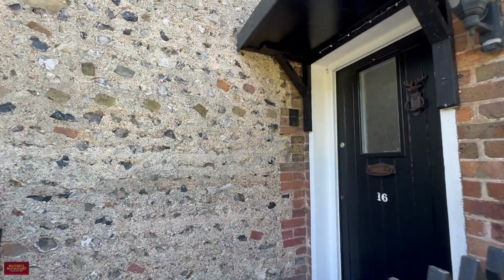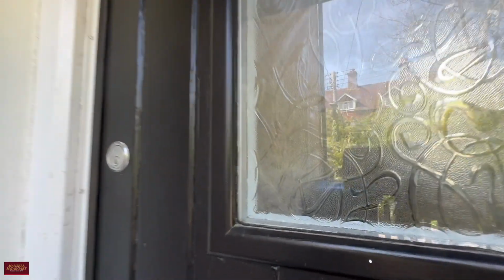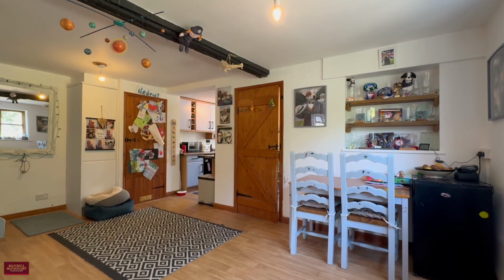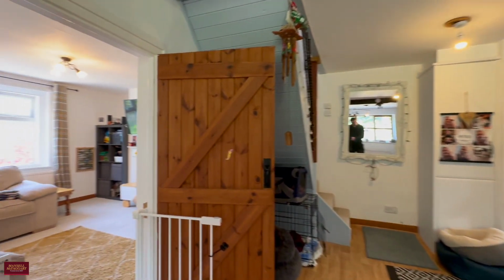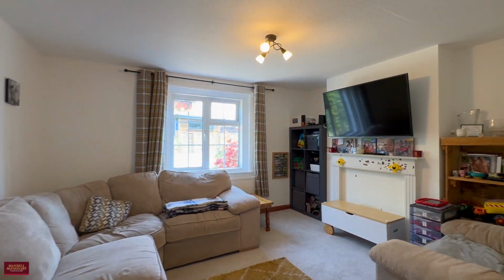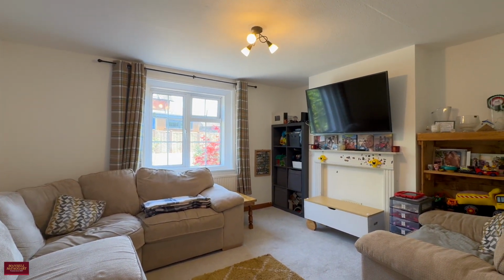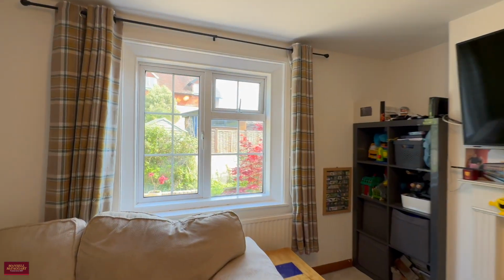There is rear access as well, which is the way our vendors usually enter the property, but heading in the front entrance and you come straight into the open plan dining area, which wraps around into the kitchen. But first we'll just show you to the front, as you have a spacious separate lounge. As you can see, plenty of space for your sofa and entertainment system. You have a blocked feature fireplace and then double glazed window overlooking that front aspect.